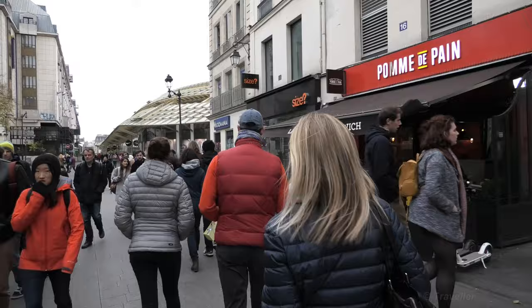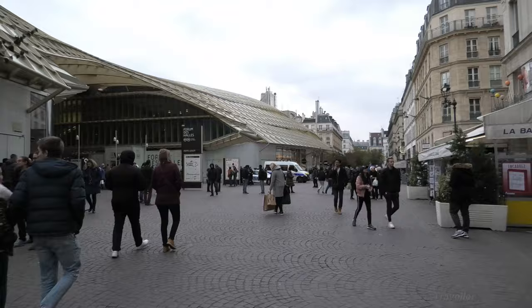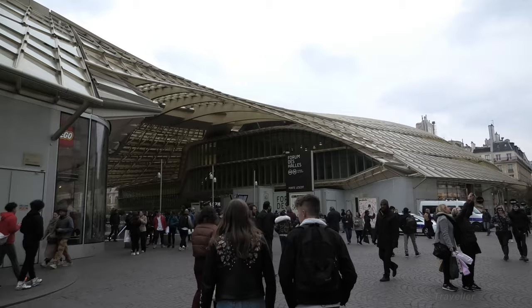This looks like a shopping mall. Well, let's go inside to see it. That is a shopping mall. Some kind of outlet. There's the sign, there's the forum. It's just normal shops. It's a big mall area. Nice looking building though. Let's go in a little bit closer. There's also a stage, metro. Yeah, very nice, nicely covered area.